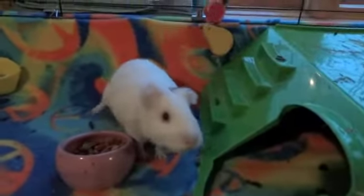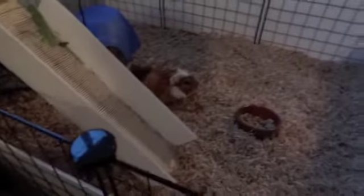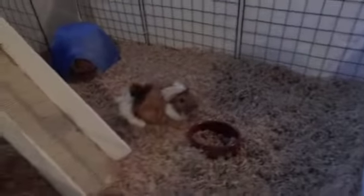Alright, so there's Pash. Hi, little Pashmina. Hi, sweetie. I still need to sweep her cage out, so I apologize that it's a bit messy. And I'll show you their new type of food. So this is... Oh, I know. They think they're getting fed.